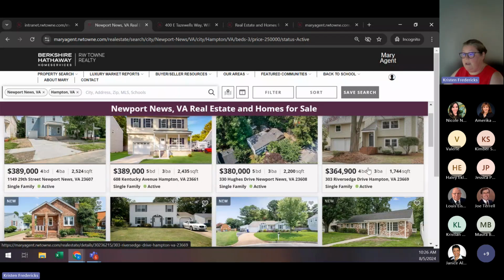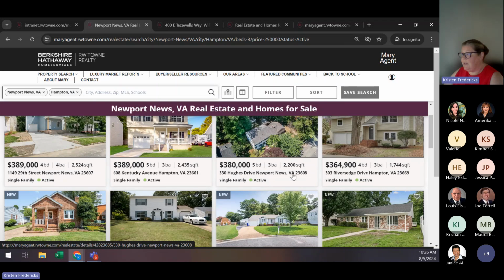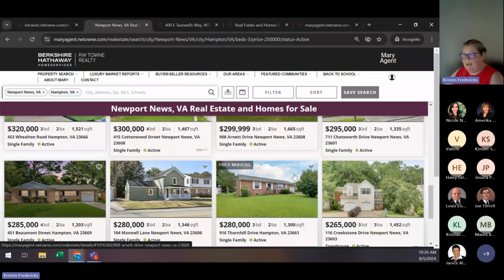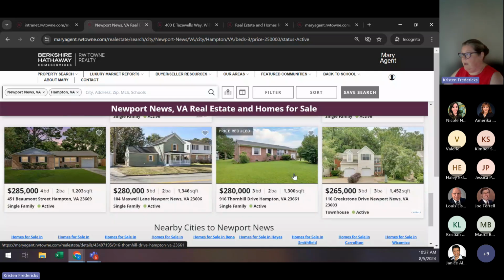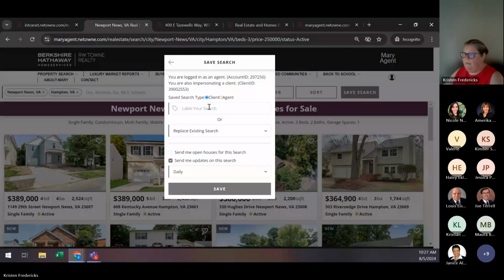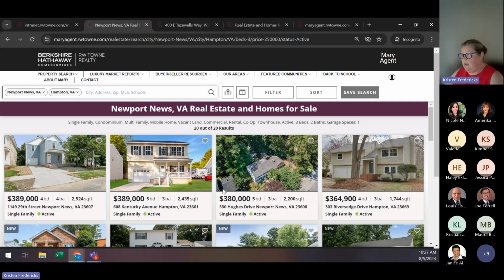So these are the different properties, and I want you to notice that we have, again, Newport News and Hampton, and we have our different criteria, falls in the price range. Everybody has a garage. Everybody has at least 3 bedrooms and 2 baths. So I'm going to save that search for her. And I can say something like Peninsula Investment Opportunities. There we go. And now that has been added to Julie's account.